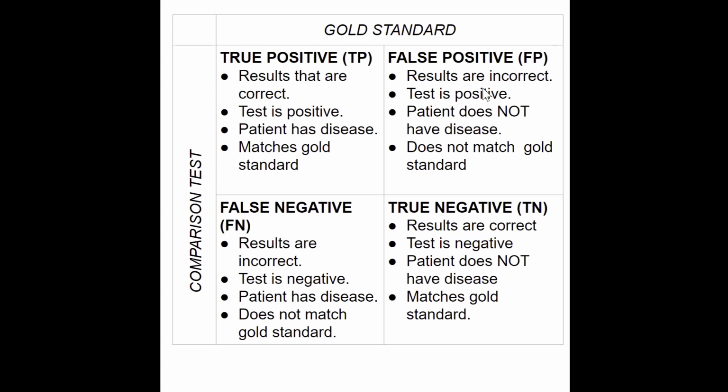Let's look at false positives then. This patient does not have the disease, according to our gold standard, but they tested positive with our comparison test. So what we end up seeing is that these results are incorrect. If they're incorrect, they are false compared to the gold standard. The comparison test said they were positive, but the gold standard test says that they do not have the disease. These do not match.